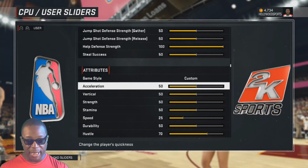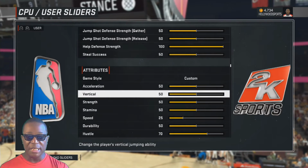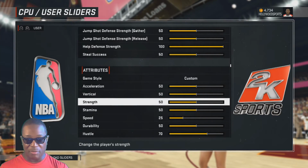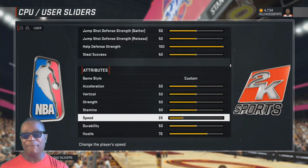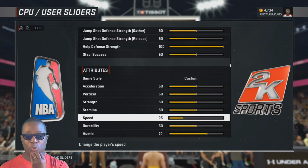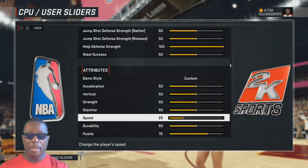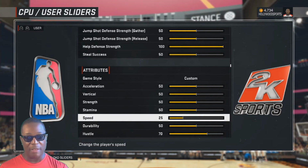Let me do it one by one. Acceleration 50, vertical 50, because you want their ratings to come out. Strength, you know, they have strength ratings. Let their ratings come out. 50. Stamina 50. Speed I put down to 25, because when I did the certain sliders, it seemed like the players were playing out of control. So I put them down to 25. Trust me, guys. Just trust me. Put it down to 25.